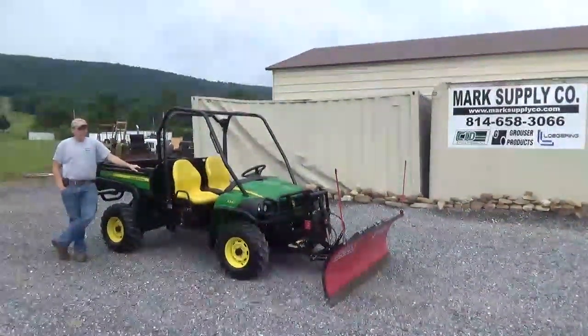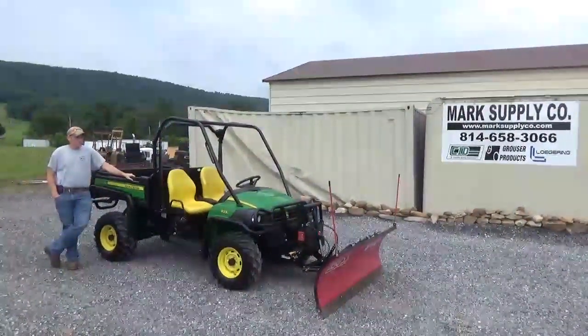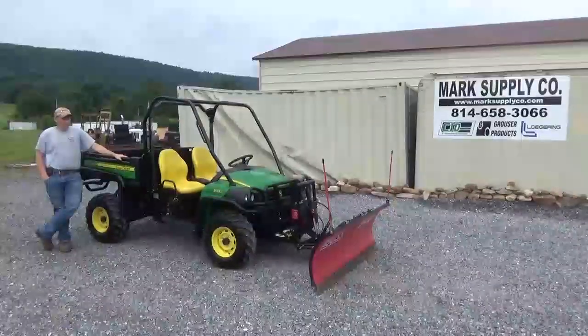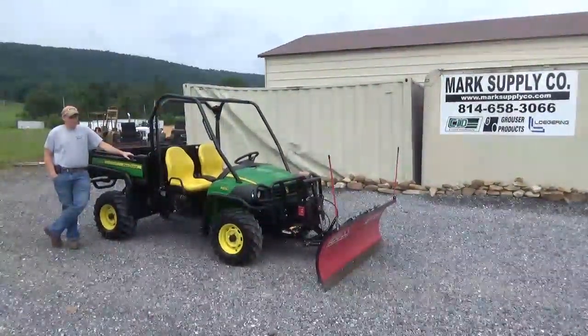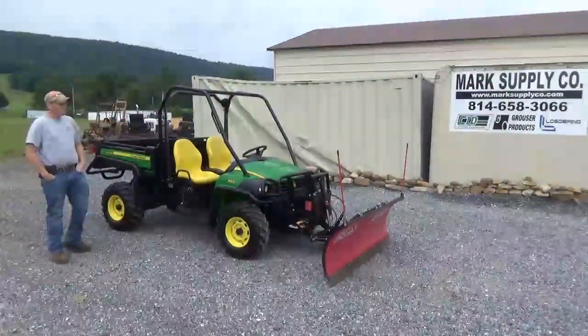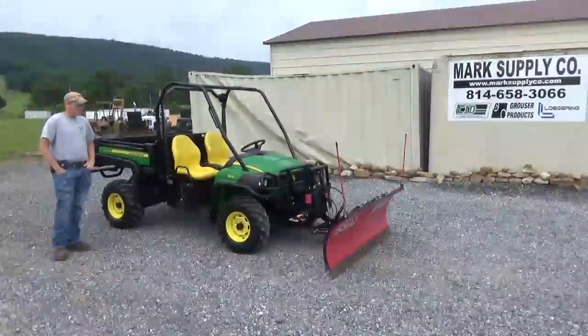Coming at you, a 2012 John Deere 855D Gator. This unit is equipped with a Boss 6-foot Sport style poly plow for UTVs. I have one on my Kubota RTV. I paid almost $3,900 for it new. This blade's in very nice condition and has not been used much at all.